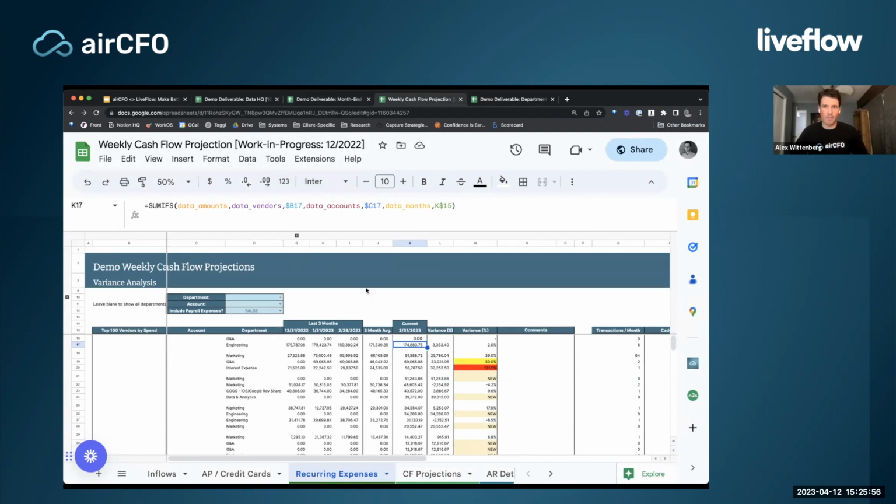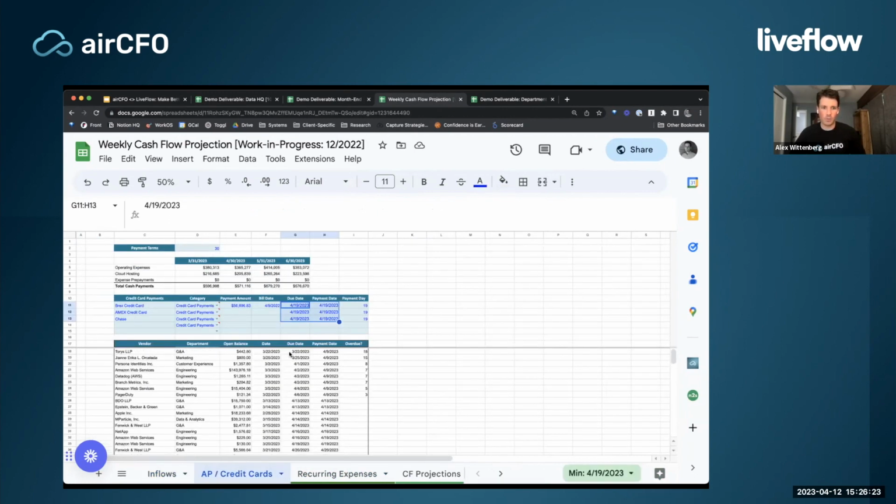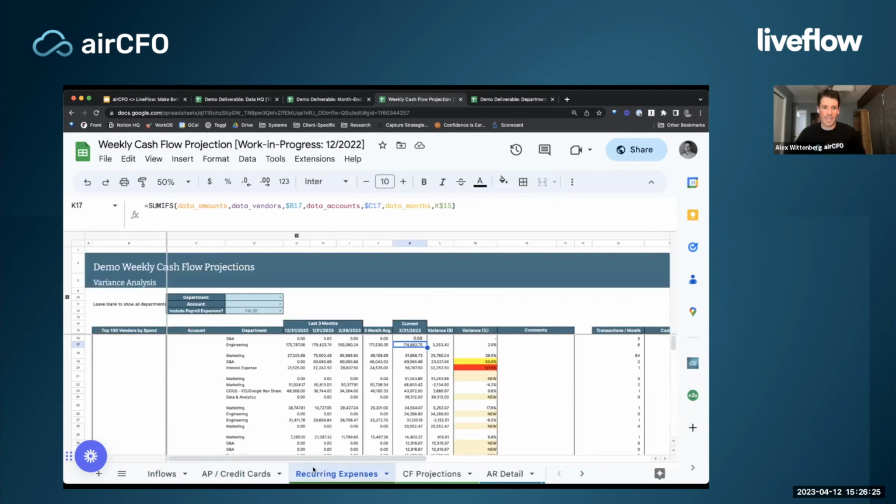The last one that we have, or I'm sorry, we have two more. The next one that we have here is a weekly cash flow projection. This one is really cool because this actually helps us get a fully automated, forward-looking view of our company's financial outlook. You can see that it takes in things like our incoming cash inflows from our outstanding AR, our expected cash outflows from our outstanding AP, and then it projects out our future expenses based on those expenses that recur on a monthly basis as well.